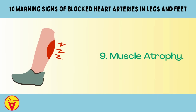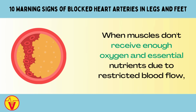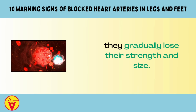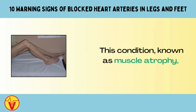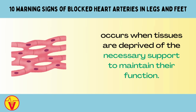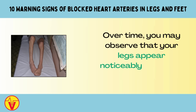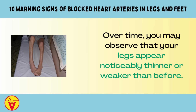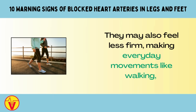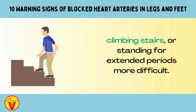9. Muscle atrophy. When muscles don't receive enough oxygen and essential nutrients due to restricted blood flow, they gradually lose their strength and size. This condition, known as muscle atrophy, occurs when tissues are deprived of the necessary support to maintain their function. Over time, you may observe that your legs appear noticeably thinner or weaker than before. They may also feel less firm, making everyday movements like walking, climbing stairs, or standing for extended periods more difficult.